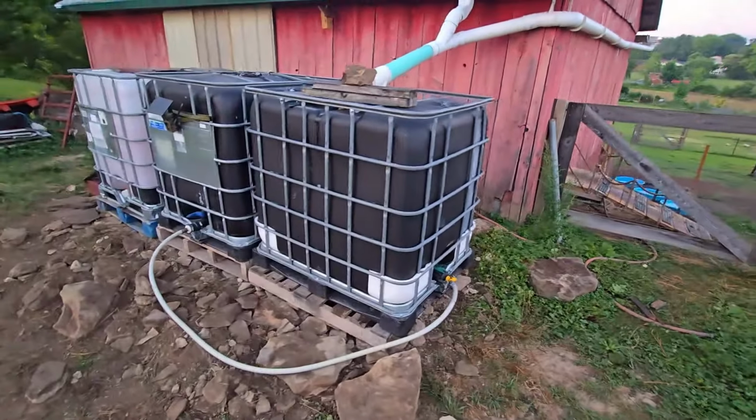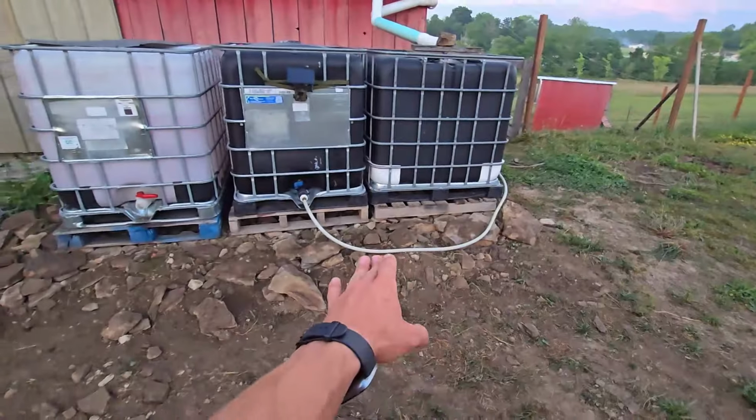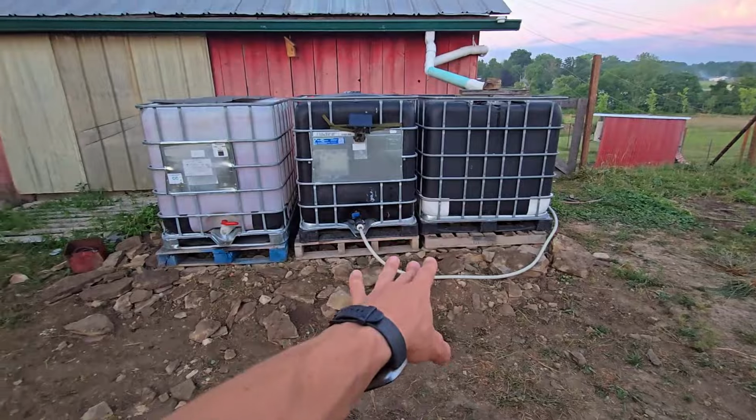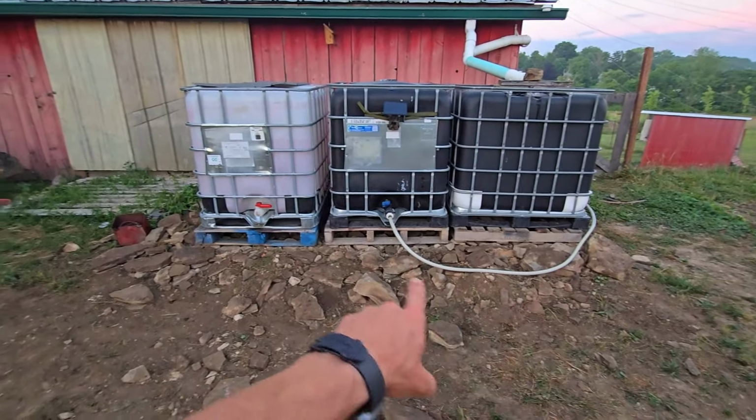And I also want to get these hooked up to an overflow so all the extra water isn't just soaking into the ground back here. But you can see I have these two tanks hooked together and painted black. I need to get this tank painted black and I need to get some more fittings so I can have them all three hooked together.